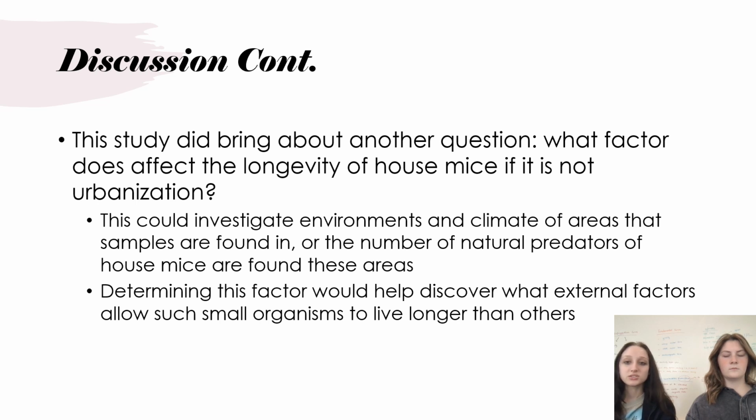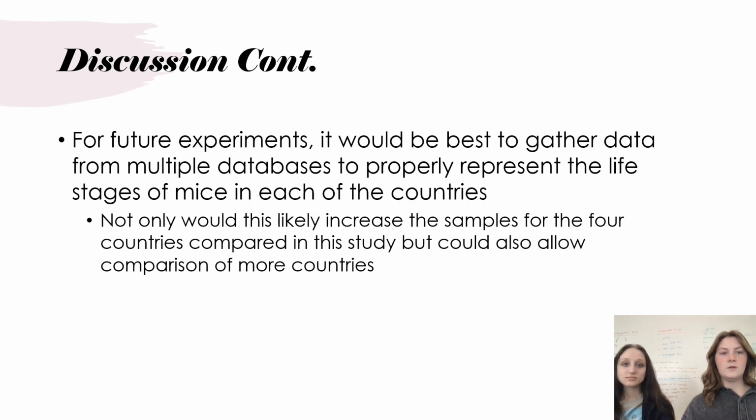And while it was initially expected that environment and climate did not affect the longevity of the mice, since urbanization was found not to be the major determining factor, this would bring about the possibility of these factors playing a major role. For future experiments, it would be best to gather data from multiple databases to properly represent the life stages of mice in each of the countries.